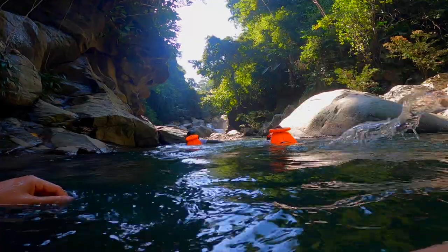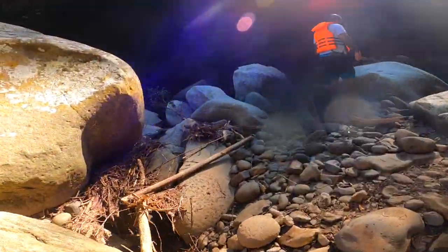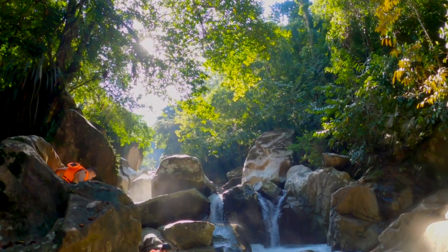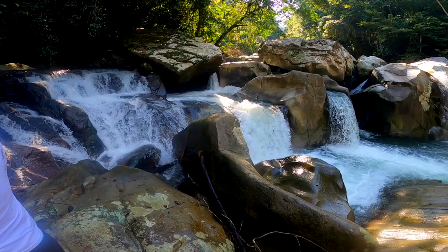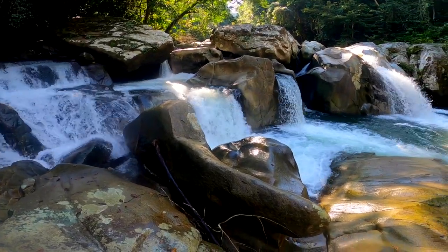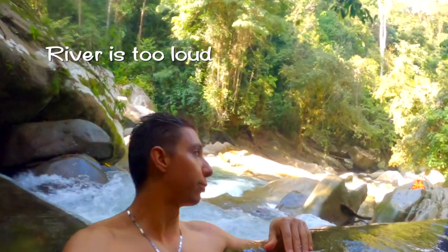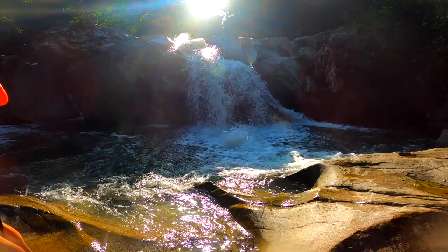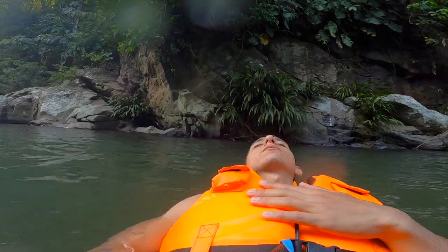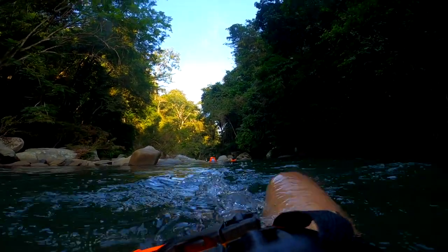So we walked, we swam, and we climbed some rocks all the way up the river for about 50 minutes until we arrived at a very nice place where you can see different waterfalls and some cool places to swim. But the way down was by the river. Let the current take you, and it was very fun.